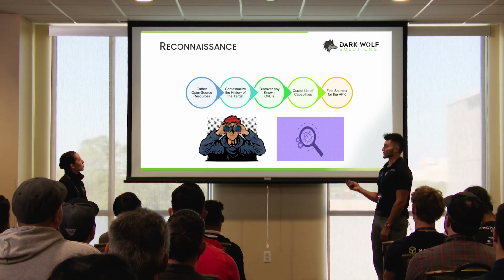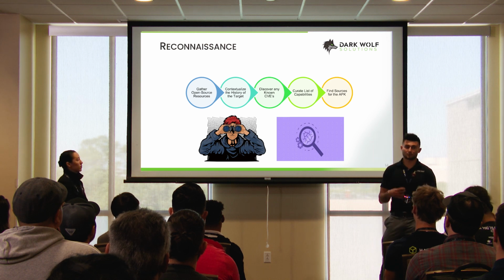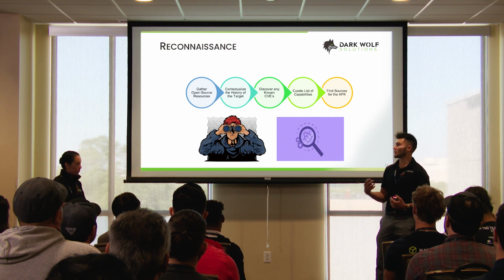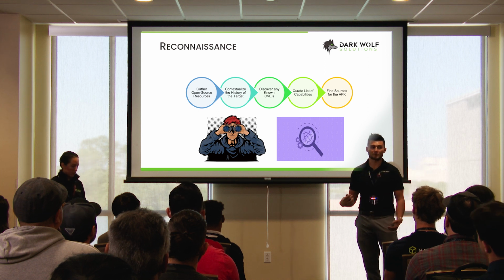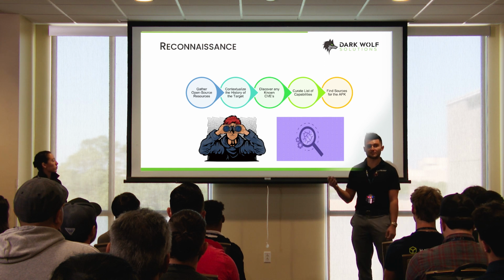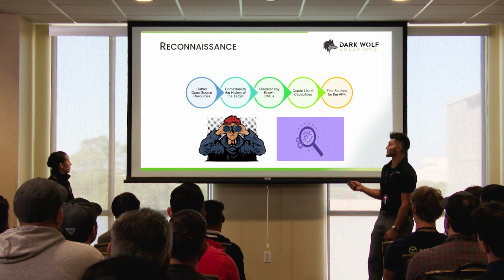Next, we have contextualizing the history of the target. This is done for a couple of different reasons. The main reason is to understand the overall motivation as to why the target exists in the first place. This helps boost the overall understanding as to why we're performing Android research on this particular target, as well as why it's so valuable and why it's a target in the first place.